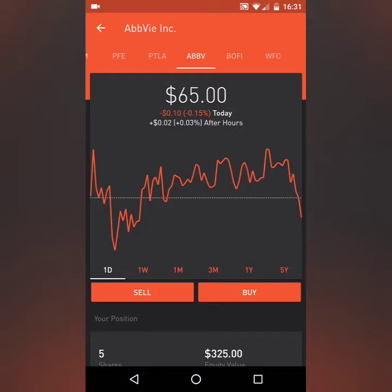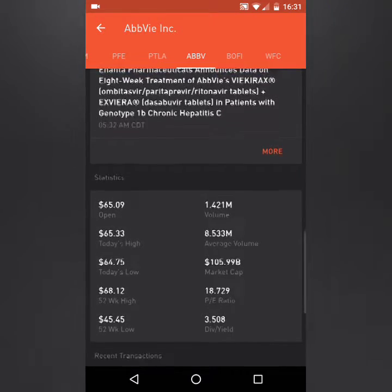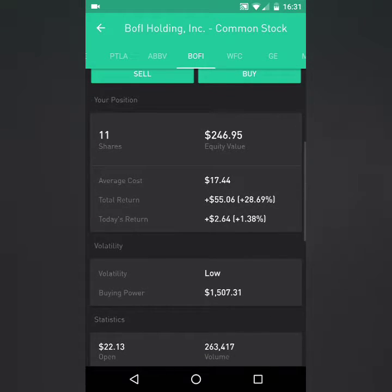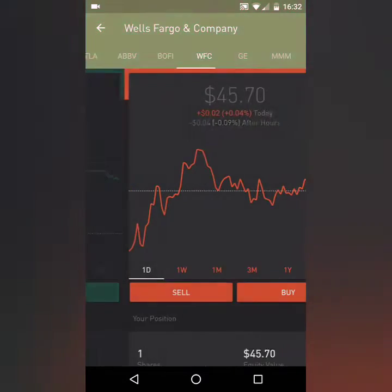Abbvie, this is a new stock I just purchased, a pharmaceutical company, an offshoot of Abbott Laboratories, a great dividend yield here at 3.5%. Bank of the Internet, another one of my initial purchases here. This has made me the most money so far. This is just one of those purchases that I was going to make a little bit of a speculative play on, and it worked out for me. Up $55 or so overall.